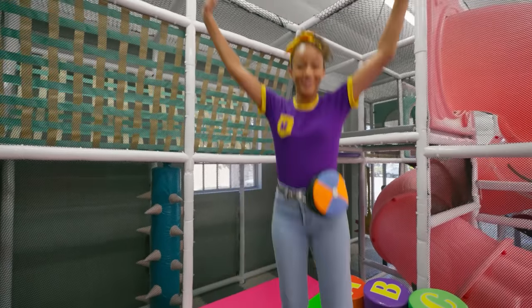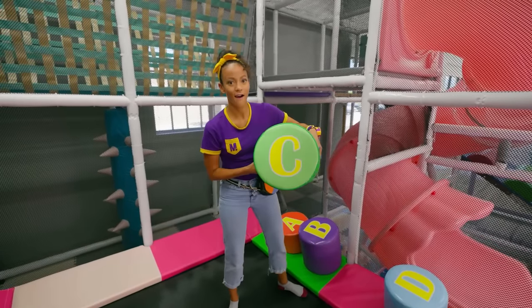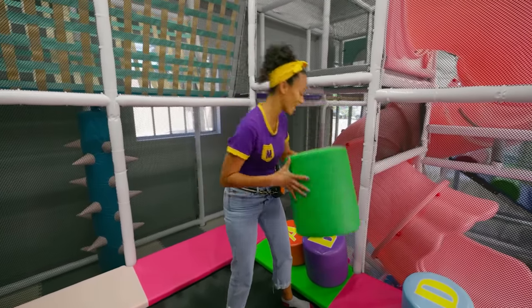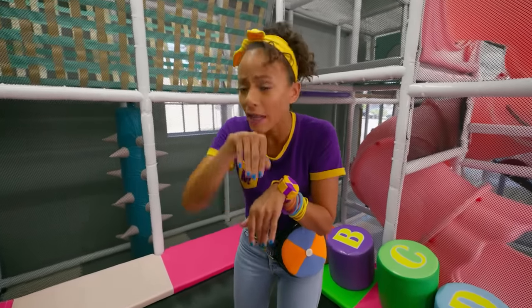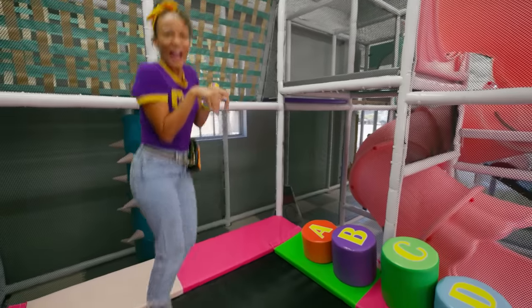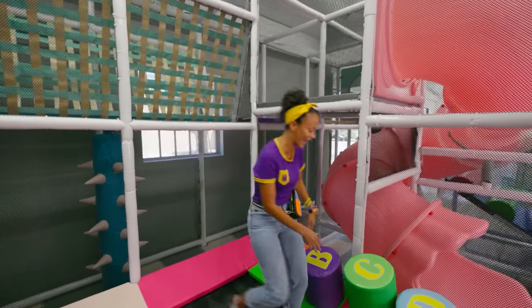And the letter C. What animal begins with the letter C? How can we act like cats? Get your little paws out and meow, meow, meow. Whoa, calm down, cat, calm down, cat.